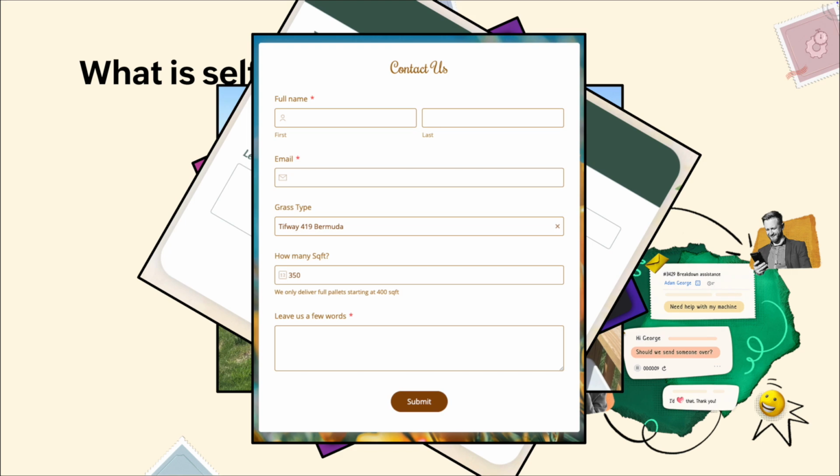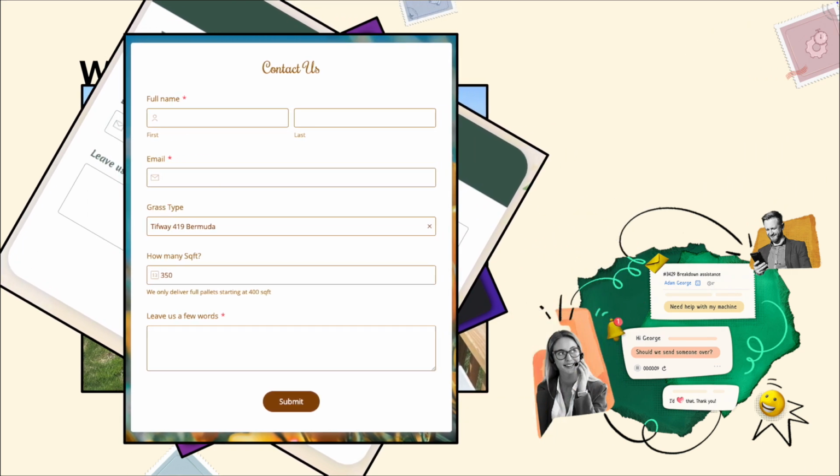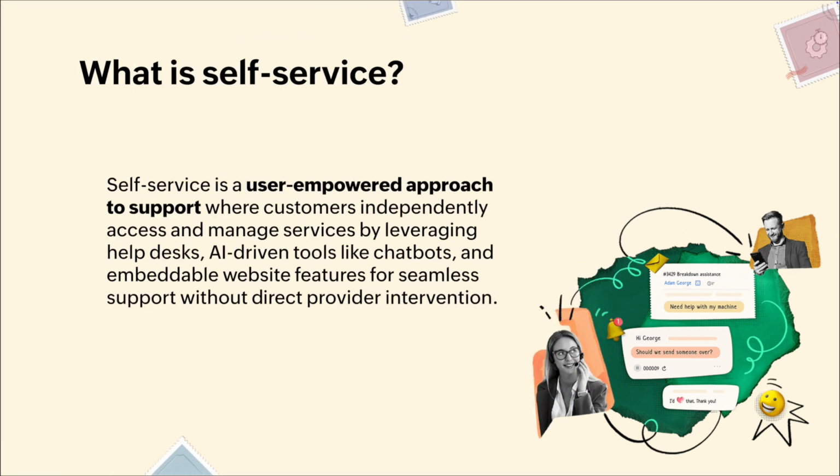And to be fair, it might not be that they didn't reach out to me. It could possibly just be that they sent the email and it went to spam and I never saw it. Or they called me, and like most people, the call went immediately to voicemail because I don't want calls from unknown numbers. And so here's my big issue. I did not have a user-empowered approach to support.